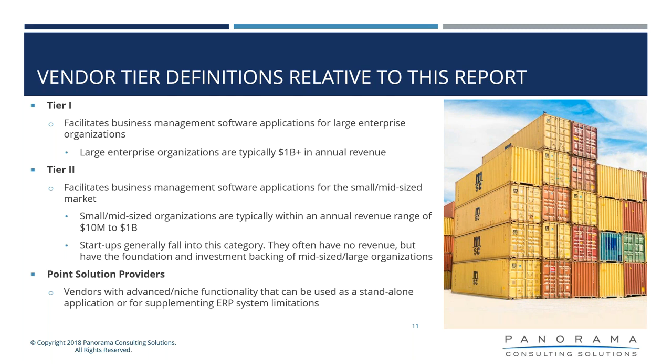And then for the point solution providers, these are vendors that offer advanced niche functionality, could be used as a standalone, could be used to supplement ERP limitations. And these vendors will go over their target markets, typically tier 1 and tier 2 is usually where they play.